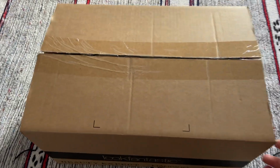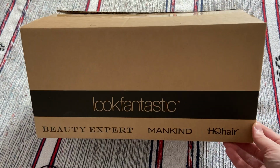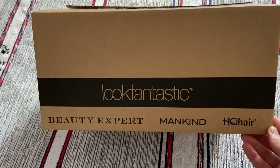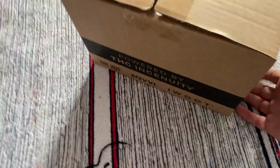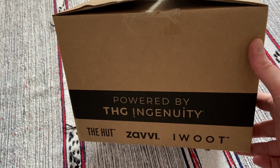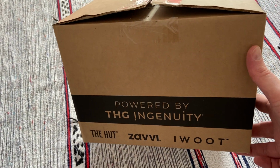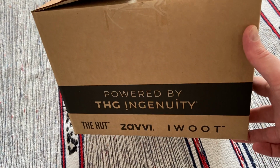Hello there, this bigger than usual box is the Zavvi Black Friday ZBox. It's none of those companies I'm showing you at the side there. You probably will say Zavvi or the Hut Group on this side. So the Hut Group, THG, offers lots of these different brands, including Zavvi, which is more the geek focused brand.